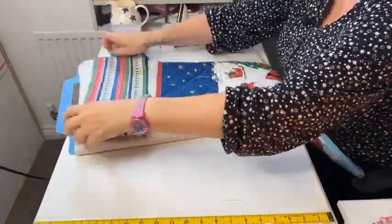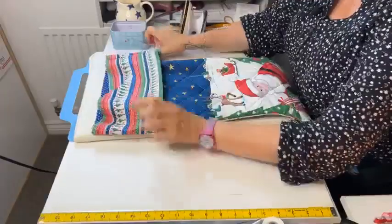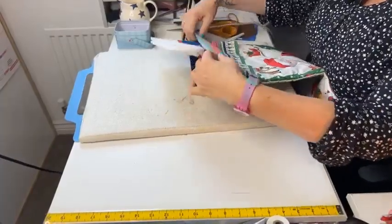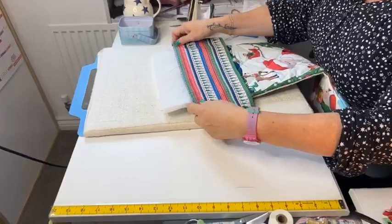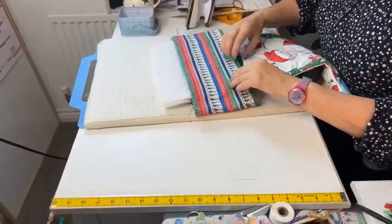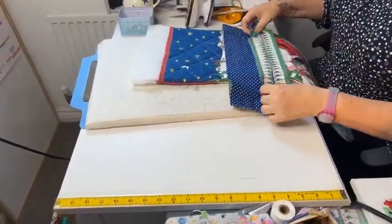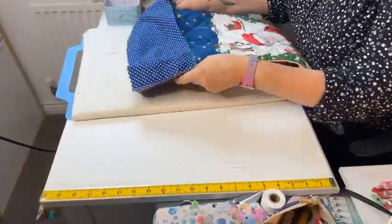So you're going to put the stocking inside that cuff now, because obviously the cuff wants to be a bit bigger, doesn't it? And then we're going to sew that to those raw edges, and then when we turn it out, it'll be the right way round.